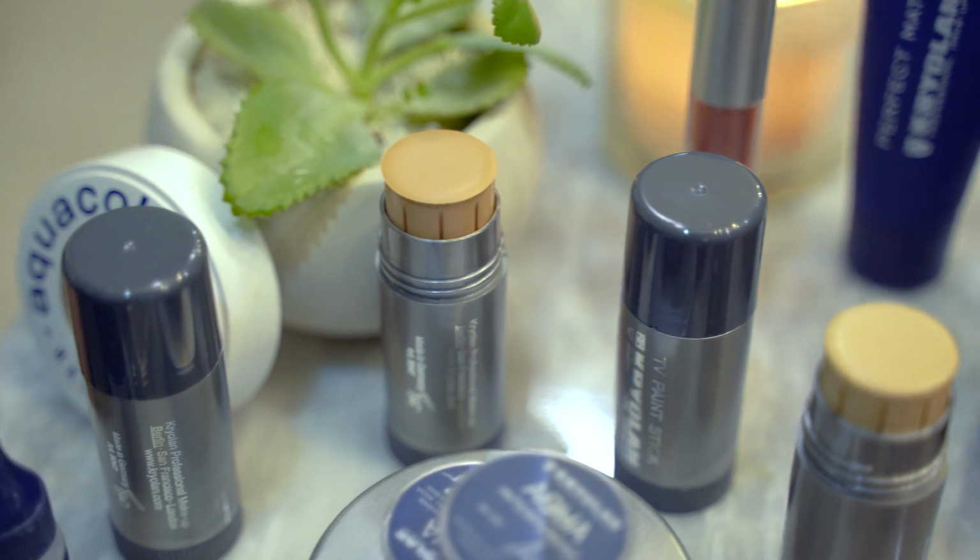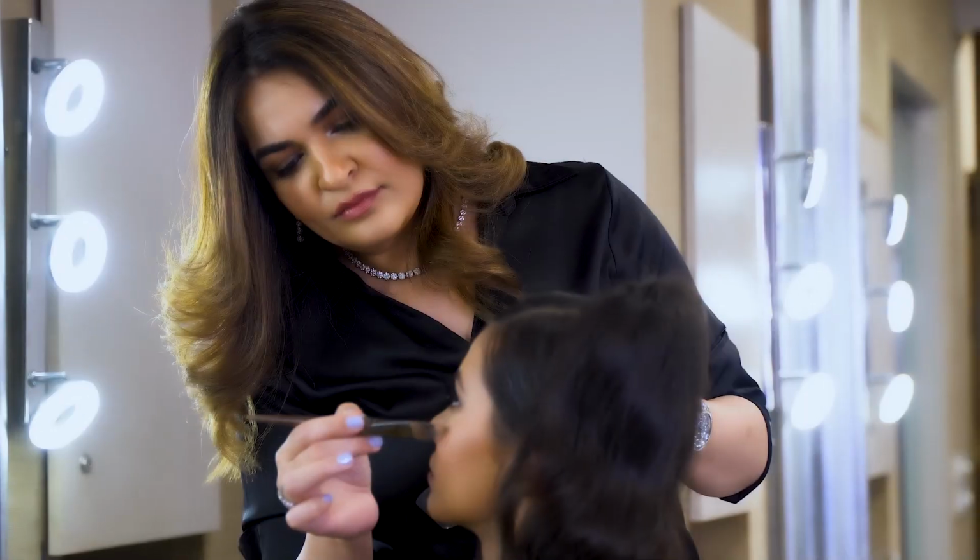I love Kryolan paint stick because it's a very good investment. It lasts very long and I do more than 100 applications in one stick. It is very buildable. It can be used for the natural look makeup as well as for the dramatic and for the bridal look. And I love using it outdoors because it does not crease or oxidize.